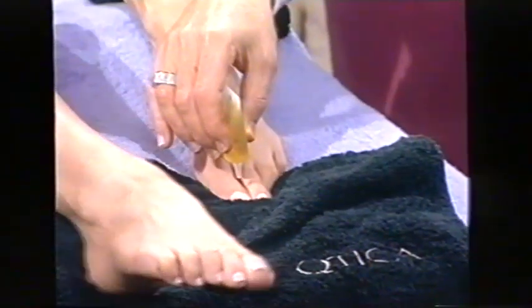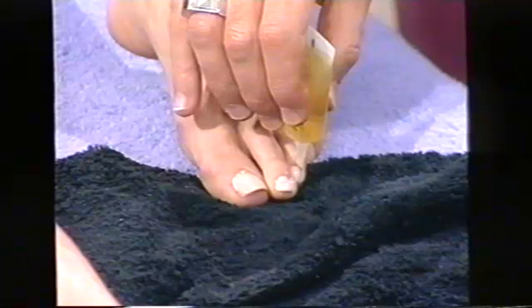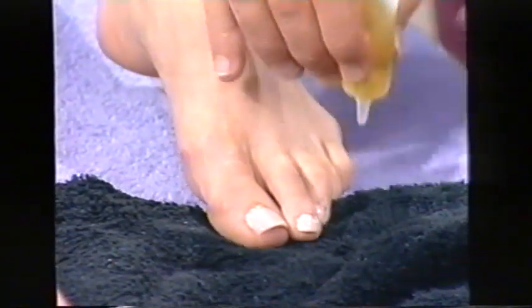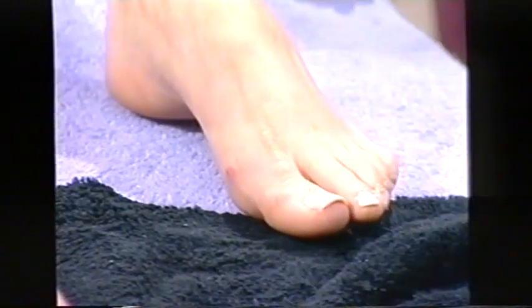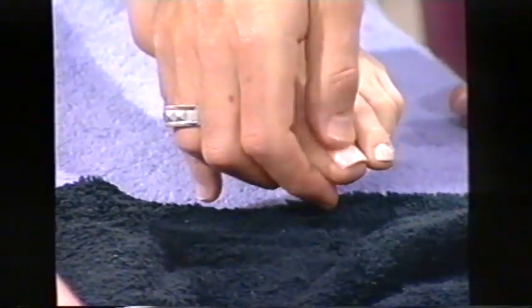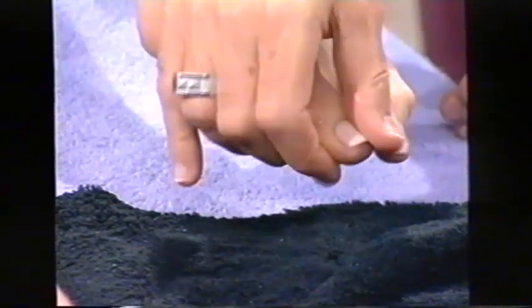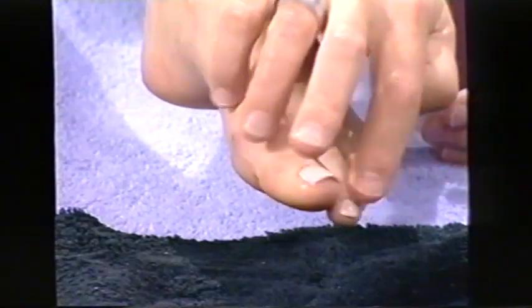So you can use it on the toes. Absolutely. Think of your exposed feet, spring, pedicure, summer season coming up. And if you have any yellowing of the toenail as well, that can be partly due to a fungal infection. And that will fix all of that for you as well.